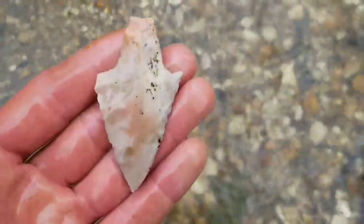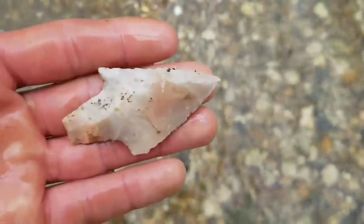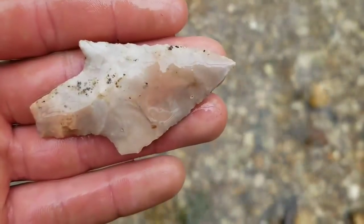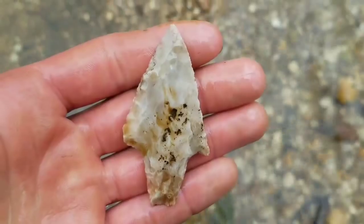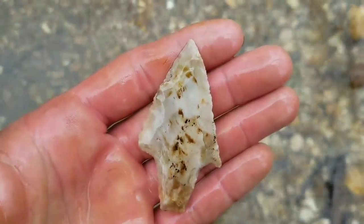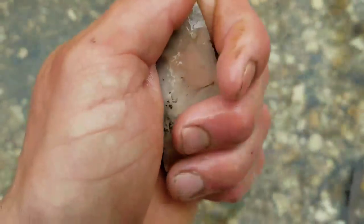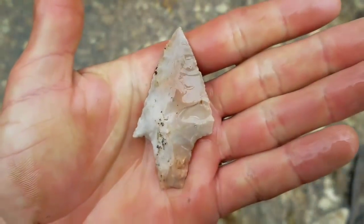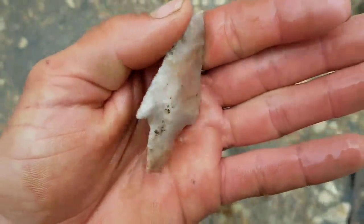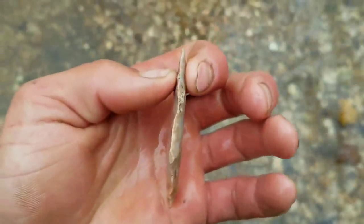Oh my gosh. Look at that Dixon. Oh wow, it is killer. Little bit of a ding, but other than that, it's perfect. Sharp as can be. Wow. Yeah, there's just a little bit of flint showing. Alright, that is a killer. Thin as can be.